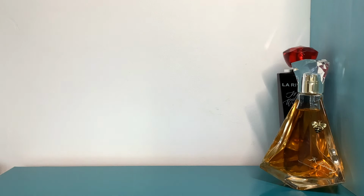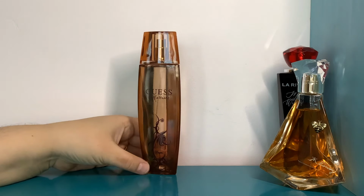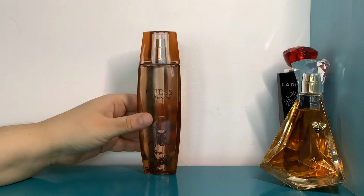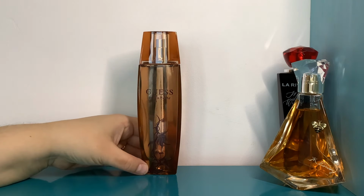And this is a really difficult perfume to describe. It has a tartness to it because it's quite fruity at first, and because there's an alcohol note, there is an alcohol-y vibe to it.